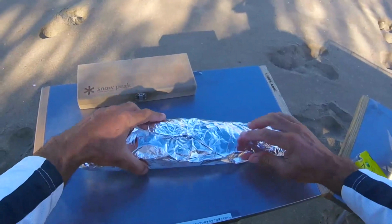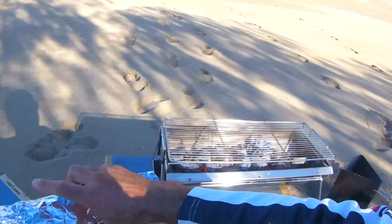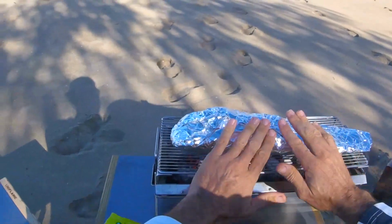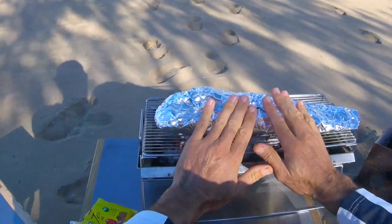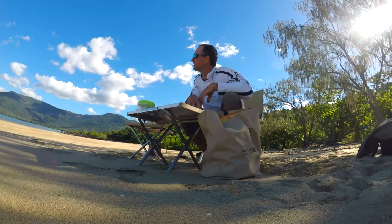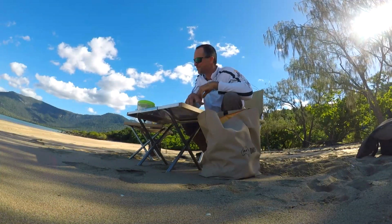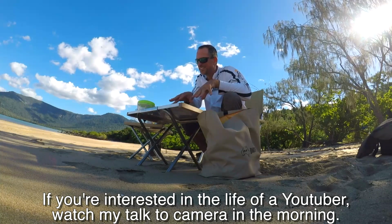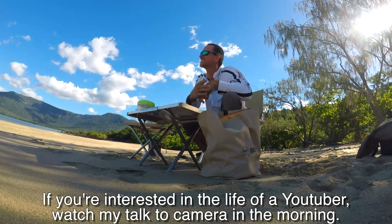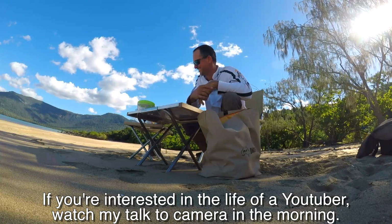So there he is, ready to go on. Pop him on the heat. Yep, there's nice heat there. It's actually not too hot, so this is going to work really nicely. So how cool is this spot? You bring a couple little tables, a couple other little things, and you've got your own little kitchen in paradise. It's just great.